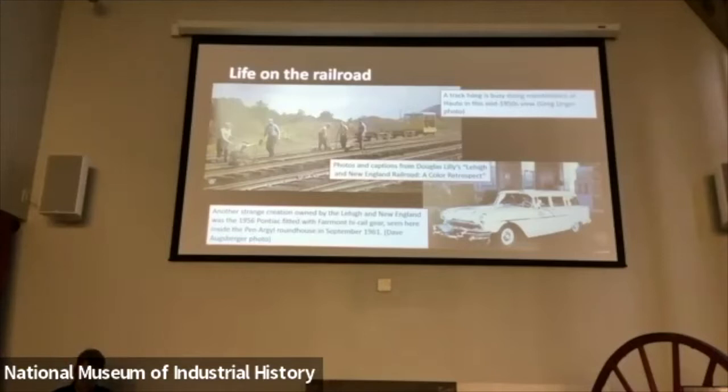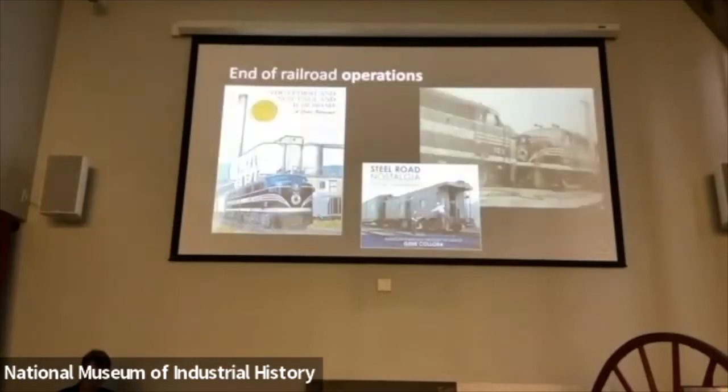One other thing I want you to notice, the car here is a late 50s Pontiac. It's about 5 years before this railroad is going to go bust in this photograph. It's just been out from the shops. It's done a very laborious, difficult job working against the weather. The car looks pretty good, doesn't it? We'll talk about that in a minute. Remember that. End of railroad operations.